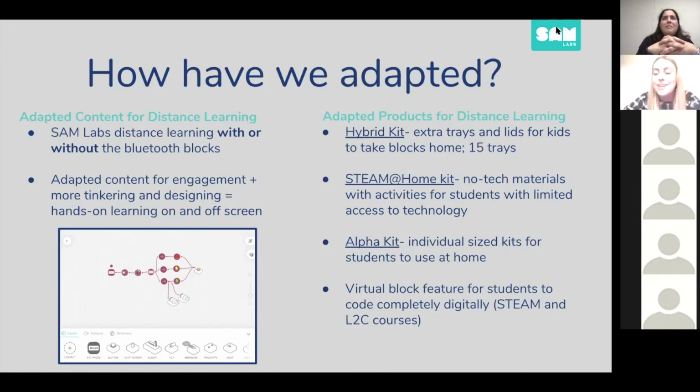How can we engage kids through the screen? What are we going to be doing? Do they need to have the same blocks? Can they build the code in the app and in the software themselves? And so we landed on adapting not only content for distance learning, but also we advocated for some new products for distance learning. So I'm quickly going to go over the adapted content.